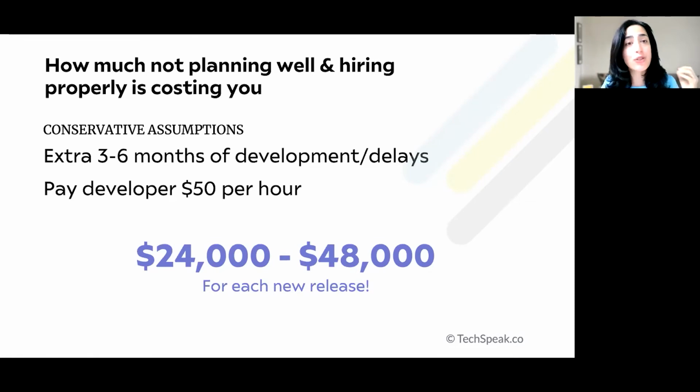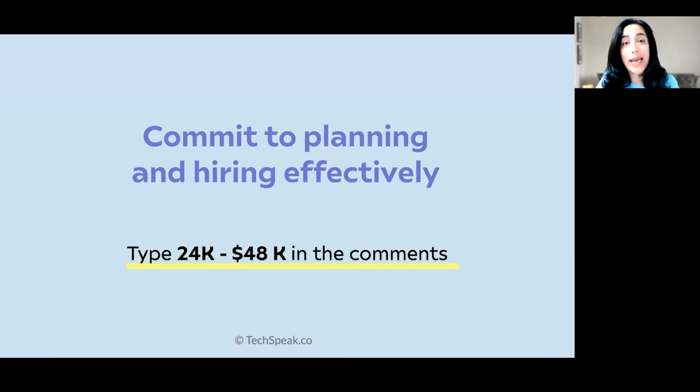Steps 3 to 7 are so key to making sure that by the time you get to development, all of the details of what and how you're going to build something are set, so there are no questions and no scope creep. So type 24 to 48K if you need to work on planning and hiring better and set a company culture with this mindset. Commit to doing that right now, and we will move on to key number 3. 24 to 48K, lots of people should be typing this.